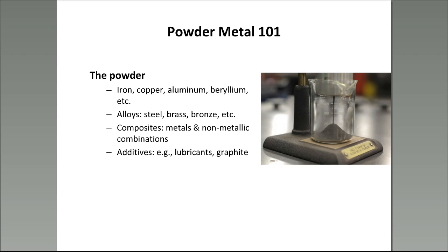And later in the year, we're going to host a detailed webinar on powder production and alloys that will be in conjunction with one of our major suppliers, and you'll get to understand how powder is made and what perhaps alloy selection may be best for your application.